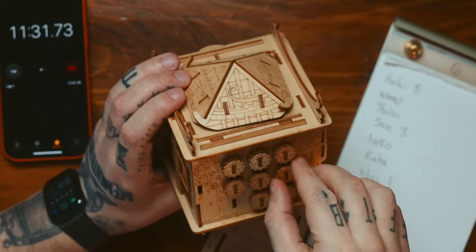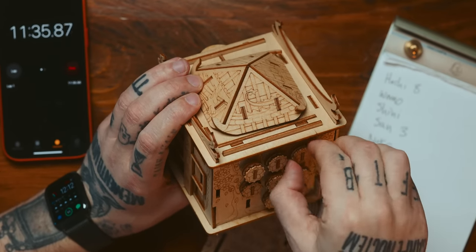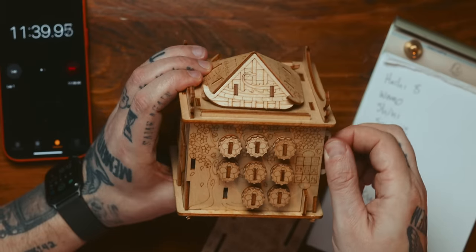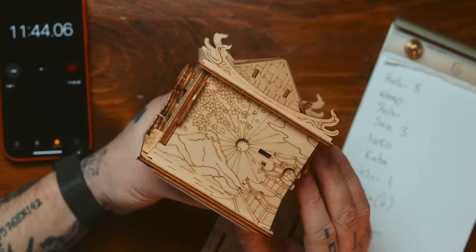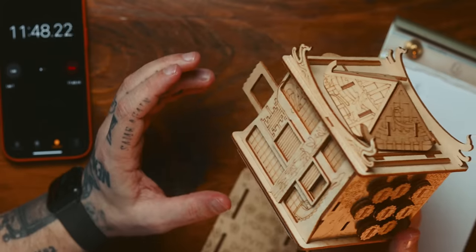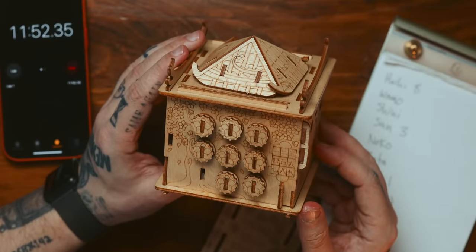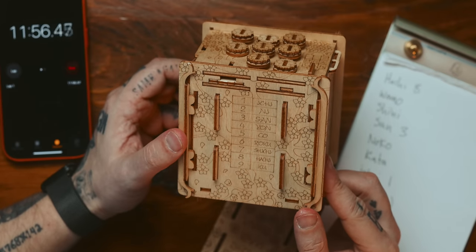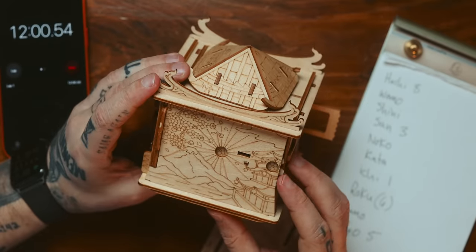Eight, three, one. Let's try that with a six, too, actually. We didn't try that. One. Eight. That is a no-go. That is a no-go. A little stumped, I will admit. We're missing another word here, another number.